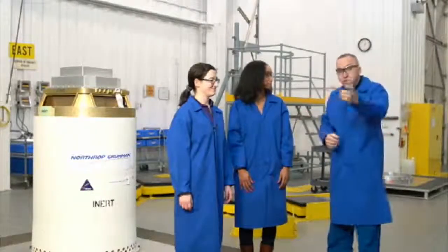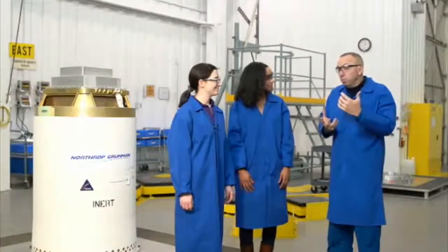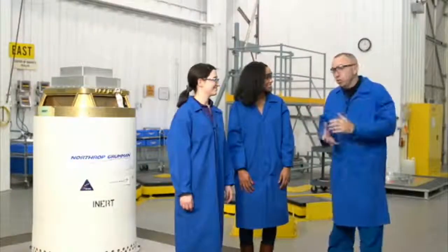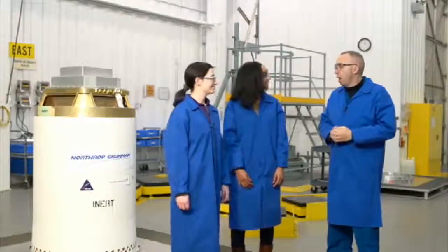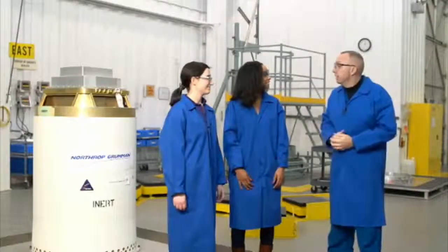And then these remaining tests for the qualification modules will make the qualification complete for when we have EM2, the human-rated Orion capsule that's supposed to launch in summer of 2022. That'll be qualified to have people inside of Orion and provide them safe access to space and an escape if they needed it.